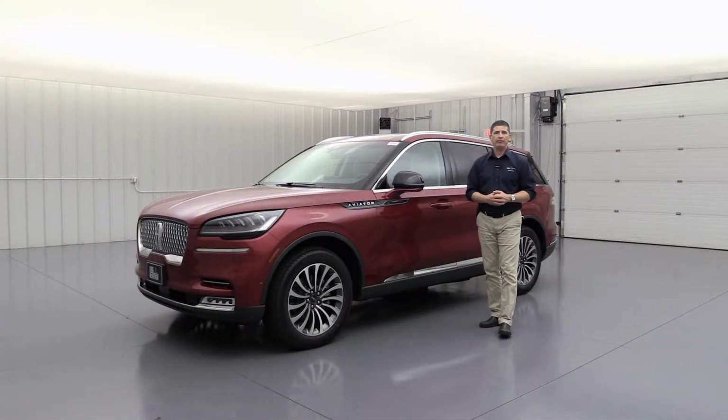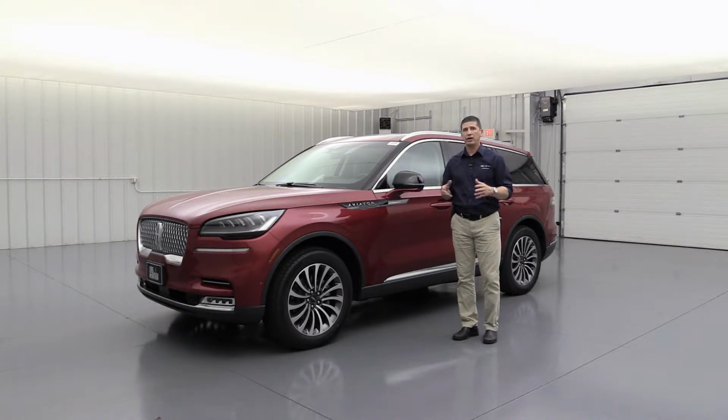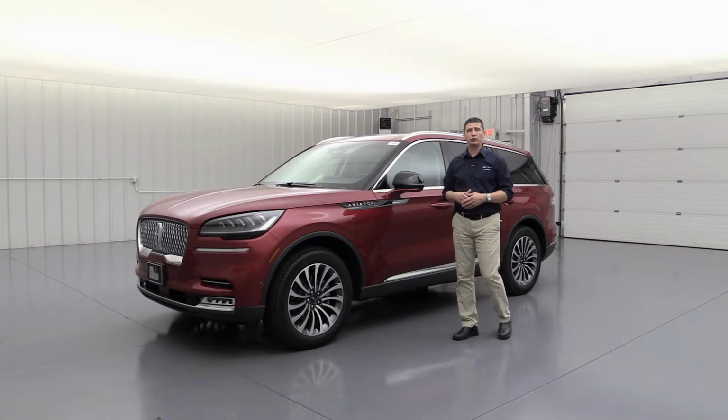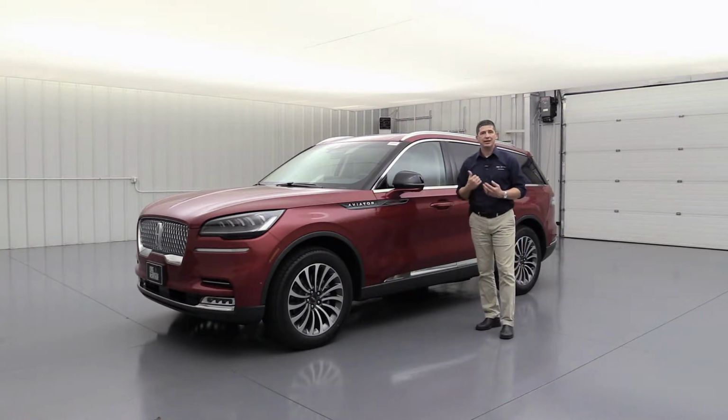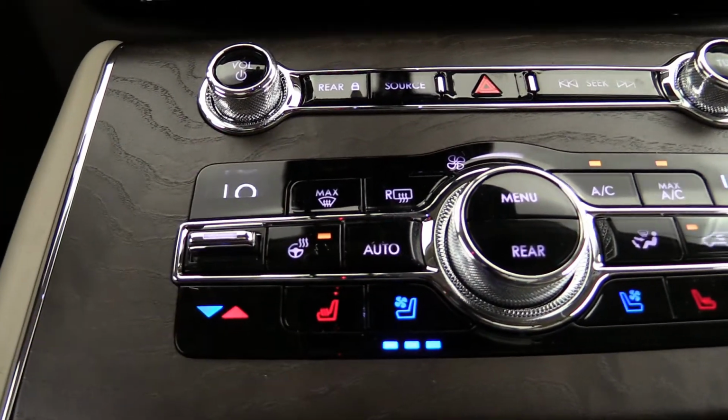Now the Aviator is going to have that as well, as part of this 201A equipment group. I think even the Continental, you had to get the rear seat amenities package to get the cooled seats for the back seats. Aviator is going to be part of this package, as well as the heated steering wheel. So you can heat up that steering wheel.